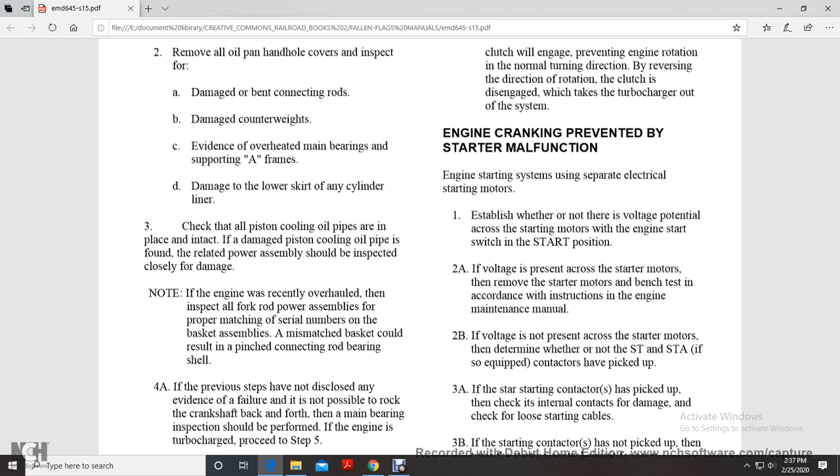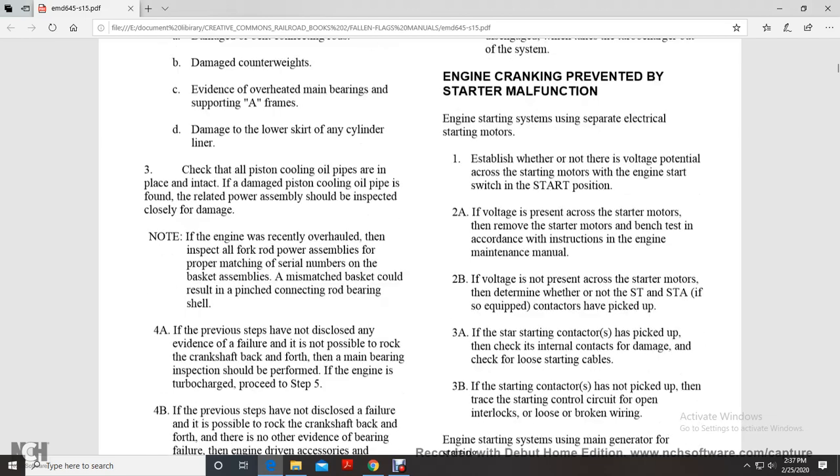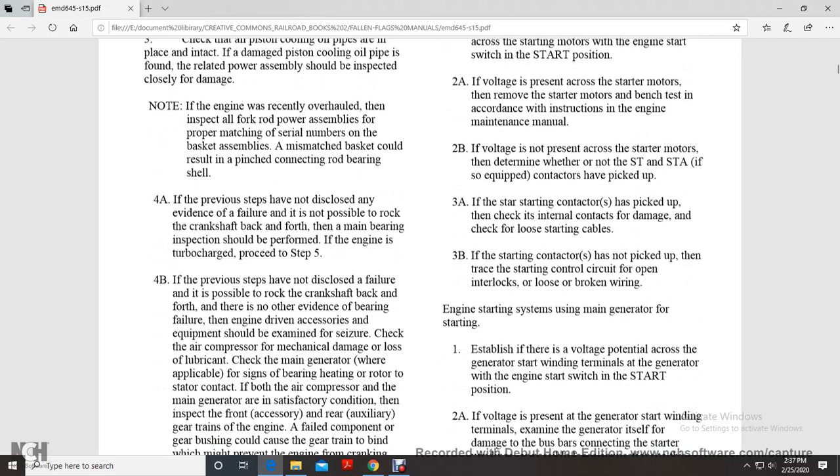Note if the engine was recently overhauled. Inspect all fork rod power assemblies for matching serial numbers of the basket assemblies. Mismatched baskets could result in a pinched connecting rod bearing shell. If the previous step has not disclosed any evidence of failure and it is not possible to rock the crankshaft back and forth, the main bearing inspection should be performed.